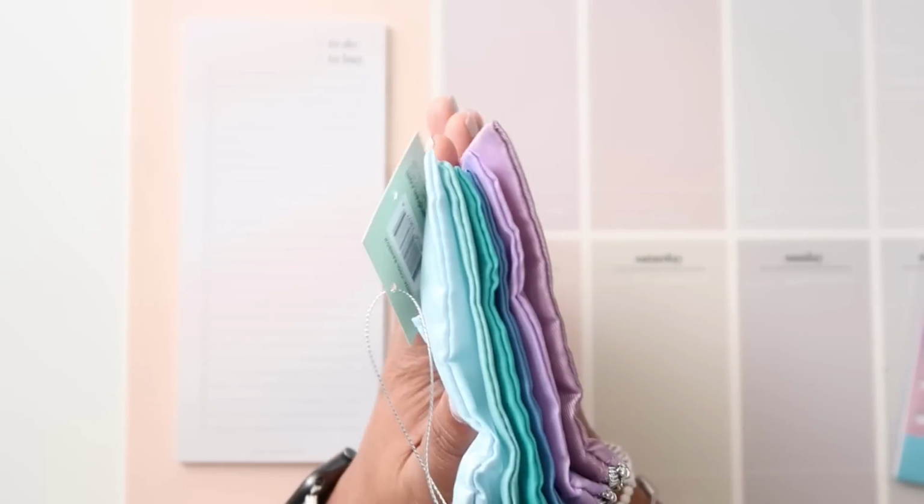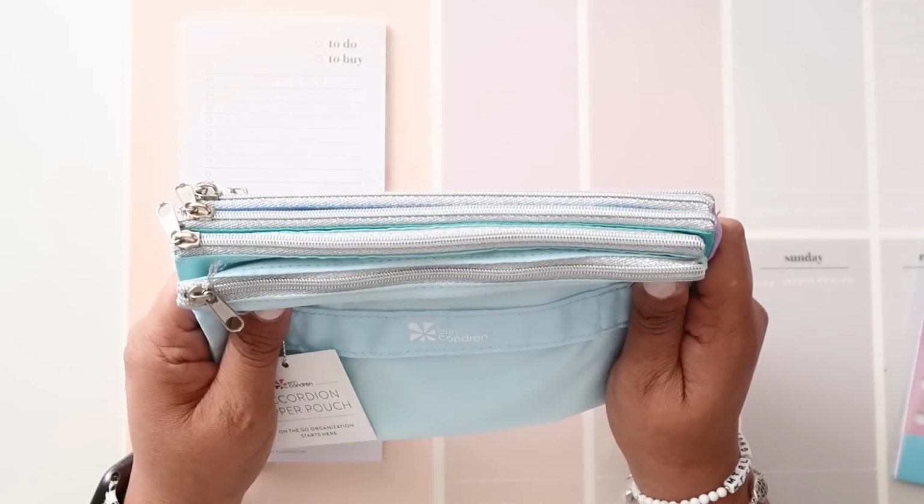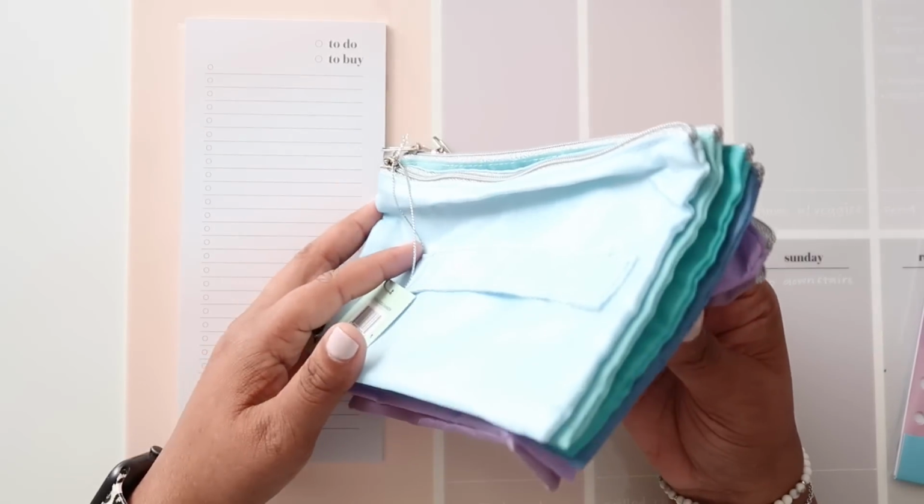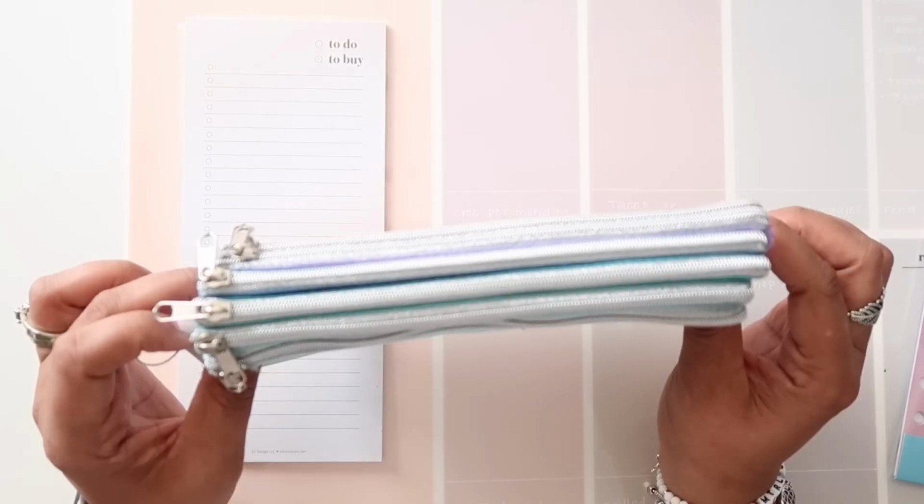But this is not a new product to Erin Condren, but more of a new colorway. So I really like this option, but not gonna lie, I'm probably going to purchase the other one as well.